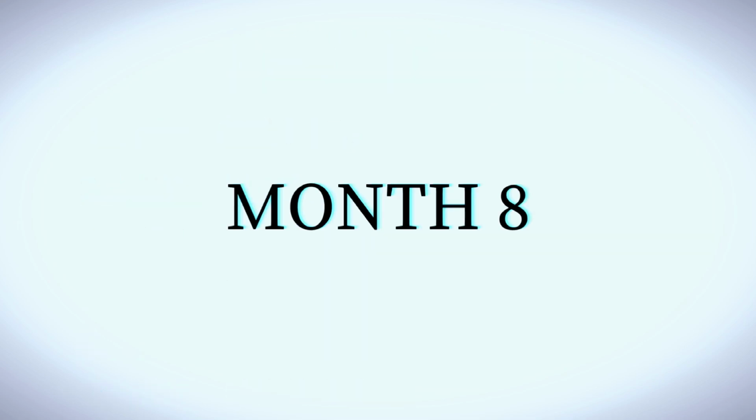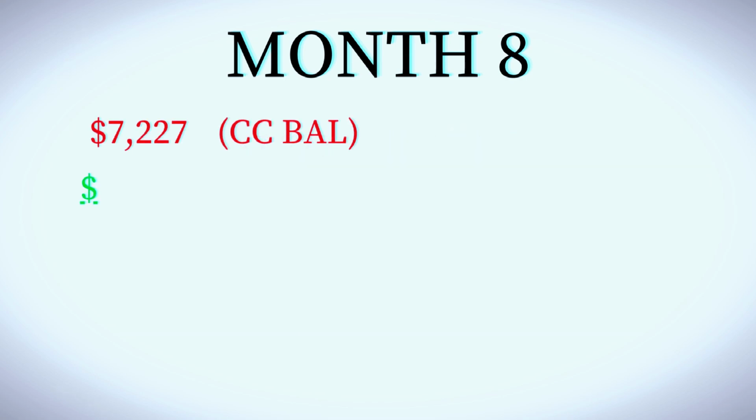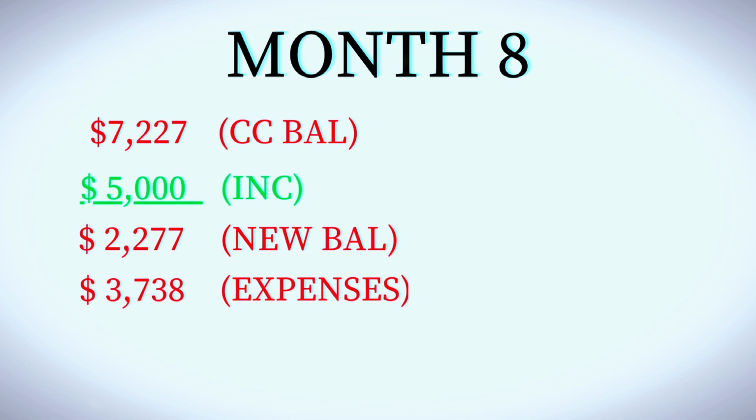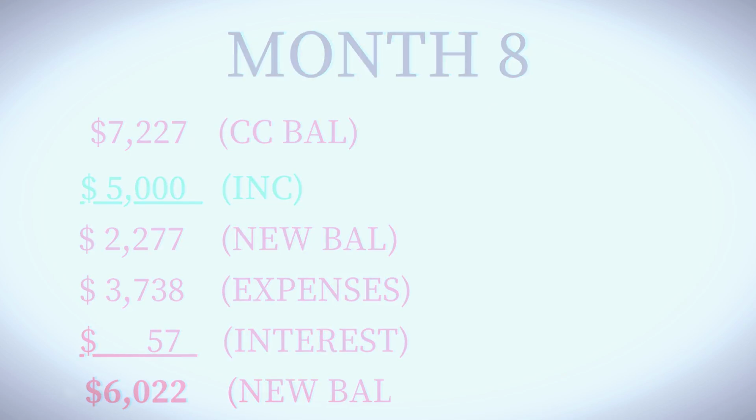This is what month 8 will look like. The starting balance will be $7,277. They will put their entire income of $5,000 into the line of credit, bringing their balance down to $2,277. They will pay their expenses of $3,738. Interest for the month, assuming average daily balance, will be $57, leaving an ending balance of $6,022.